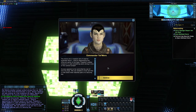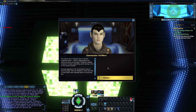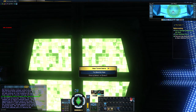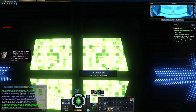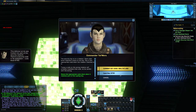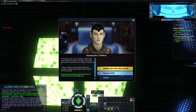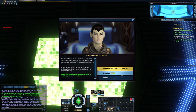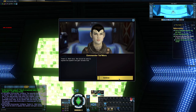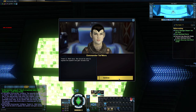We can disable it if we can find a code block that matches part of a security key. This defense turret was hooked into the security key, which is on a rotation. Each code matches a piece of one key. Key in the appropriate code when the rotation matches it. Trying a code on the wrong rotation will probably invalidate that. That's it. Well done. We should be able to bypass the system and gain access now.